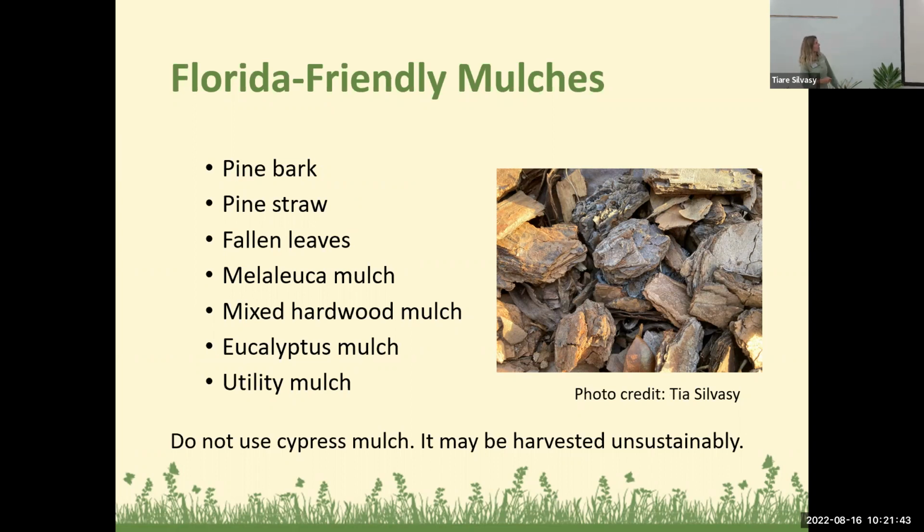These are the Florida-friendly mulches that I have listed here: pine bark, pine straw, the fallen leaves, Melaleuca mulch, that's the invasive tree from South Florida. Sometimes they call it Flora mulch. The mixed hardwood, fine, that's good. Eucalyptus is similar to Melaleuca, and the utility mulch. The only thing we don't really like is cypress tree mulch, because cypress trees grow where? In the swamp. So it's questionable where they are getting this cypress mulch from, and they're not required to list their sources. So we just avoid that because we don't want to contribute to the destruction of wetlands.